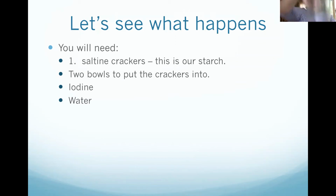That's because I have starch. The starch turns blue when you put the iodine in it. I didn't remove any starch from the cracker that I physically broke up. The starch is still in there.